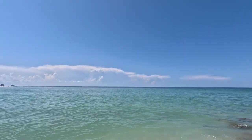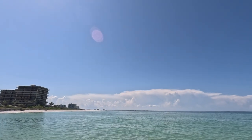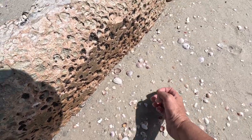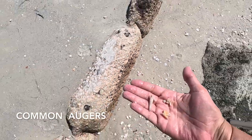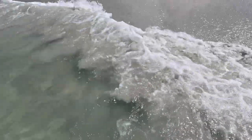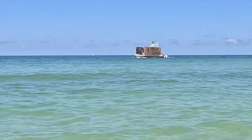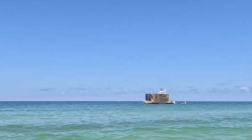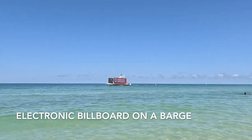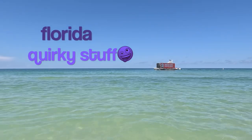Oh my. While I've been shelling and looking down, behind me has been building up cloud-wise, it looks like. There's another nice little auger. And a couple of coquina pairs. Nice. Hey. What is that? I love Florida. An electronic advertising billboard on a barge boat. Only here, man.